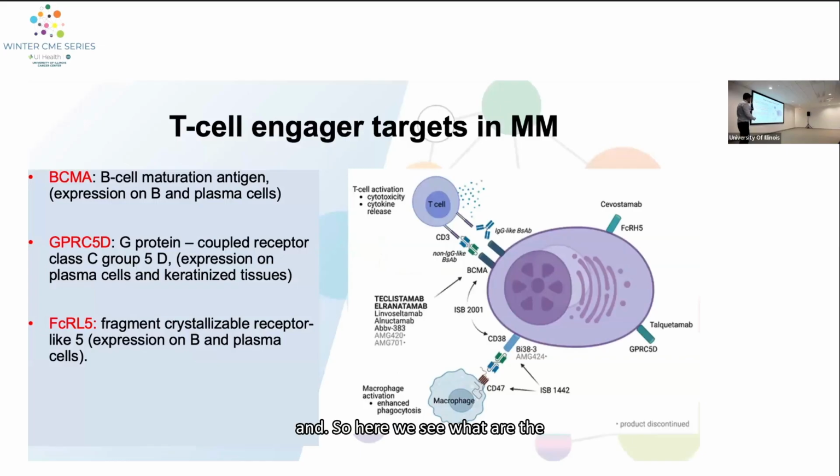And so here we see what are the targets that we find in the myeloma cells that are potentially druggable, and we have taken advantage in order to kill the cells. These are the antigens that are present in the myeloma cells. The first antigen that was found was the B cell maturation antigen that's present in the plasma cells, in mature B cells, and in the myeloma cells as well. This has an important signaling function in the mature B cells. The other newer antigens that are druggable are the G protein coupled receptor class C group D, and the FcRL5.